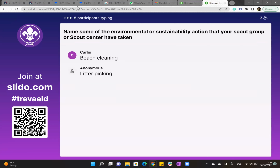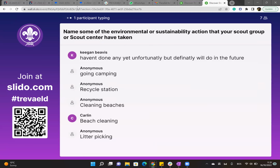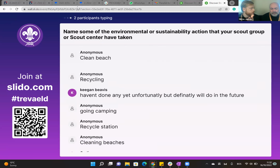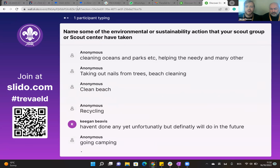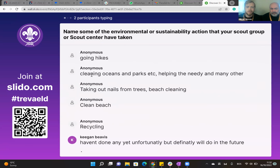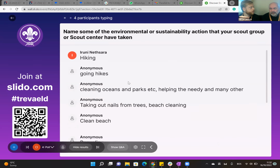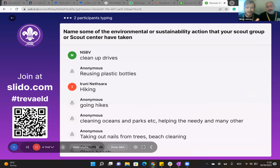Yeah. While the scouts are answering, Nicholas, maybe you can also share with us what environmental or sustainability actions scouts could take if they visit Seoul. You can reuse the materials. If you have a big event at either the scout center or the scout group, you probably have some leftover materials or other things. You can reuse that. You can go down to your local thrift store. Yeah. We have done that quite a lot out here. Oh, yeah. They have some things that they can't sell.